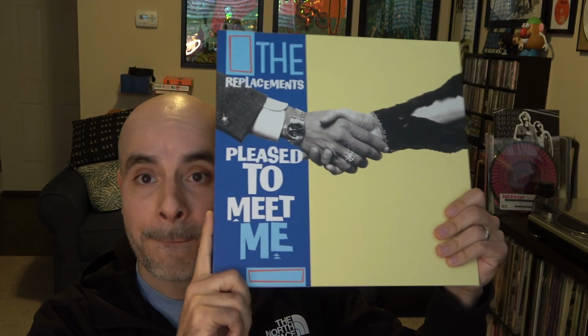I love the format of these boxes that they've been doing on Rhino Records because I don't really need to have a lot of the extra material on vinyl. How often am I really going to get a vinyl record out just to listen to some outtakes or alternative versions of songs or demos? It's not very likely. To me, it works better to have just a single LP with a nice booklet, as well as all the additional content on CD. I'm perfectly fine with that. And this is an excellent box set for what I consider to be the best Replacements album.